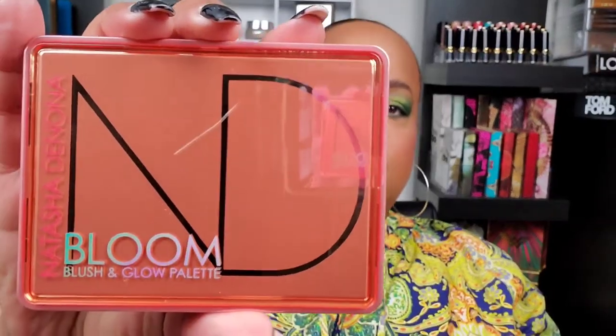I really enjoy this. This is the perfect size for travel. I did use it when we were traveling. This was one of the things that I always put in my bag. This I got last year, even though it came out way before that. And that's the Natasha Denona Bloom Blush and Glow Palette.